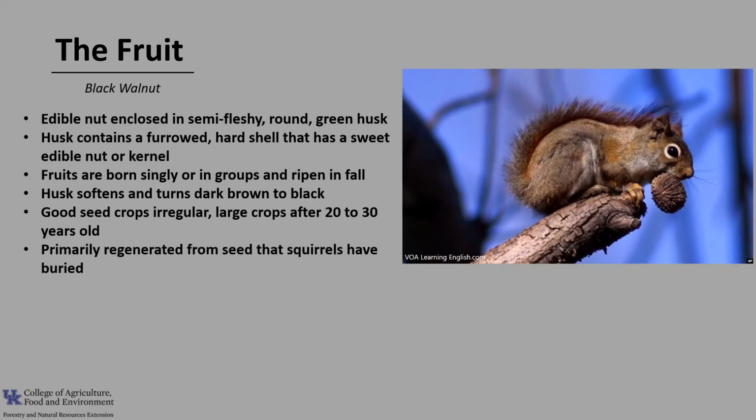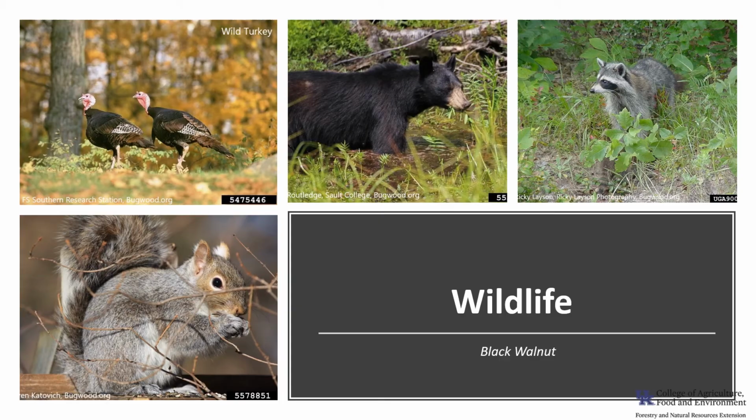Black walnut is primarily regenerated from seeds that squirrels have buried and failed to recover. The seeds typically germinate the following spring. Black walnut is a valuable wildlife food due to the nutritious fruit. Walnuts are eaten by a variety of animals including squirrels, raccoons, bear, and turkeys. The leaves are not considered a great browse species for most wildlife, but they are somewhat palatable to white-tailed deer.